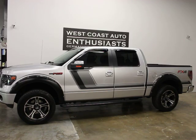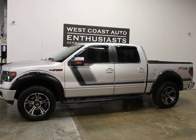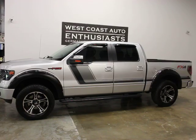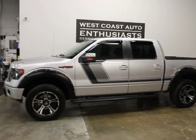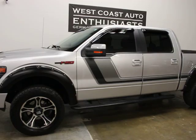Today we're featuring a 2014 Ford F-150 EcoBoost FXR pickup truck. This is a Ford certified car, so it's got a 7-year, 100,000-mile Ford factory warranty on it. We can finance this car through Alaska Federal Credit Union, and we welcome trades. I don't know much about these other than this is probably the nicest one we've seen. It's got $11,000 of optional equipment on it.